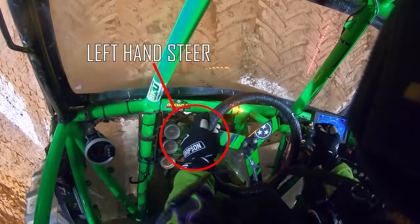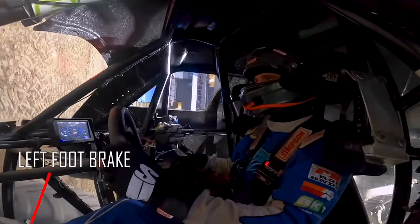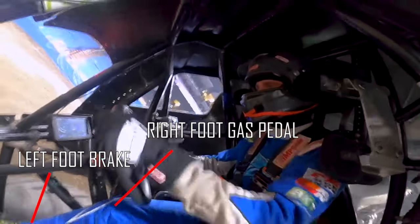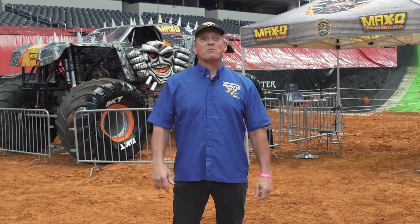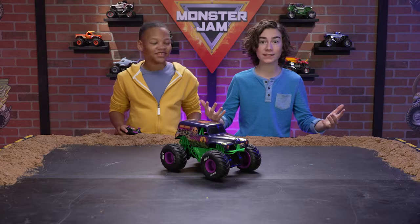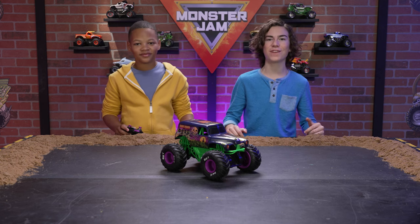Left hand to steer, right hand to use the shifter, left foot on the brake, and your right foot on the gas pedal. All four of those things have to work perfectly together to perform the perfect nose wheelie. Wheelies, nose wheelies, once again, Monster Jam is defying the laws of physics.